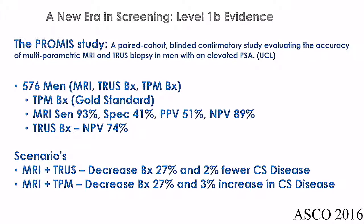This was done in London. Every patient had an MRI, a 12-core biopsy, and a template mapping biopsy, and they reported that 27% of men could have avoided a biopsy altogether with a negative MRI. So this is really exciting because this is the first time. Then on top of that, they found it was actually cost effective. So these are the leaps that are being made.